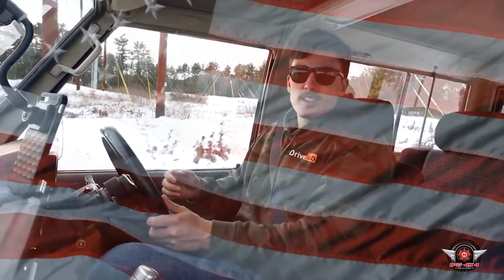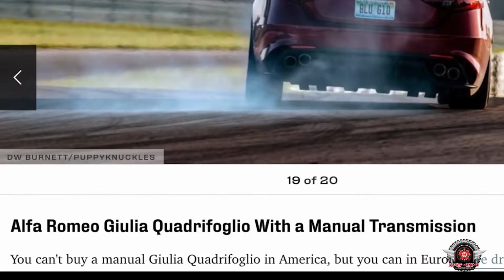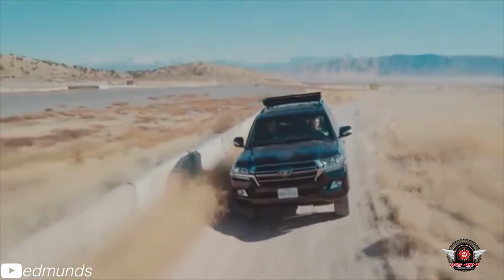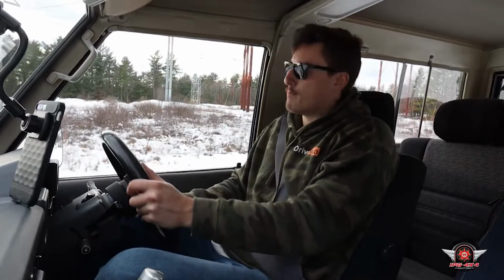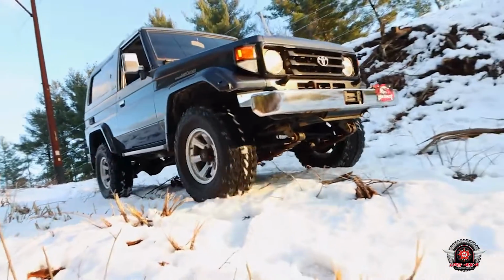Now, here in the States, we didn't get all the versions of the Land Cruiser. Like a lot of good cars, we don't get all the versions. And a new Land Cruiser, well, that'll run you about 85,000 buckaroos. Oh my. So, what does a 29-year-old imported Japanese version get you?